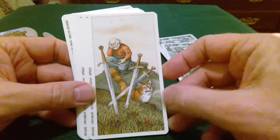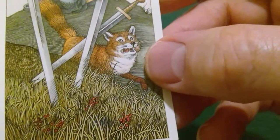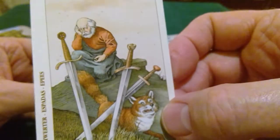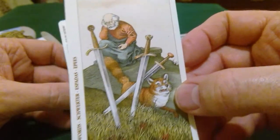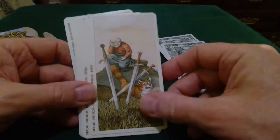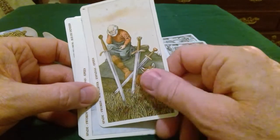The Three of Swords is about betrayal, and I'm trying to see what happens. The fox looks scared. So I don't know what happened here. The fox is just fleeing. I don't know if someone's throwing swords at it, but it's betrayal. It's stabbing her heart.